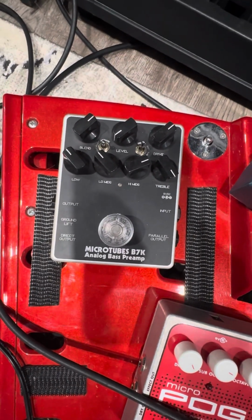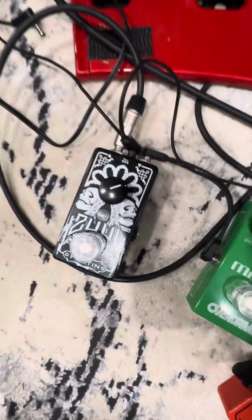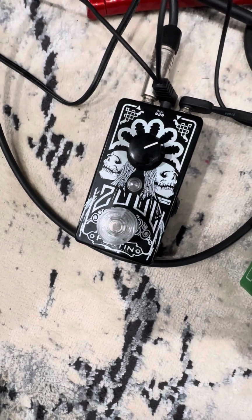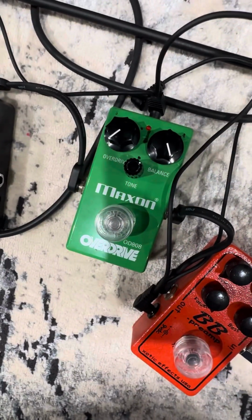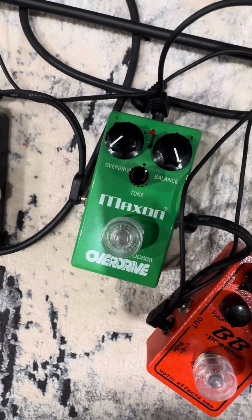You can't go wrong with Darkglass. They're awesome. Noise gates, because I like the heavies. The ISP Decimator, one knob, easy for a dummy like me. I love it. Maxon 808, this thing is awesome.